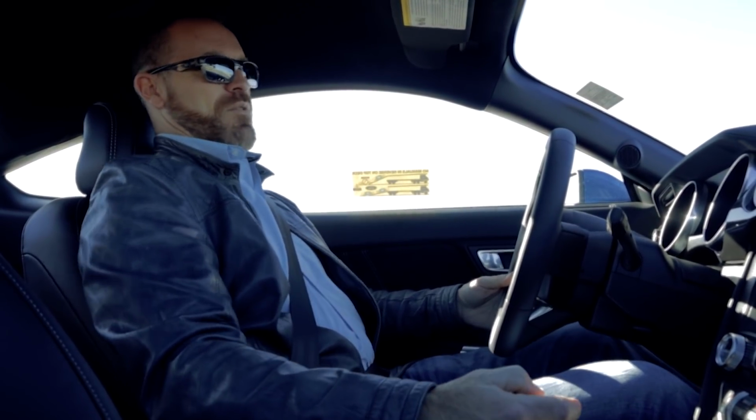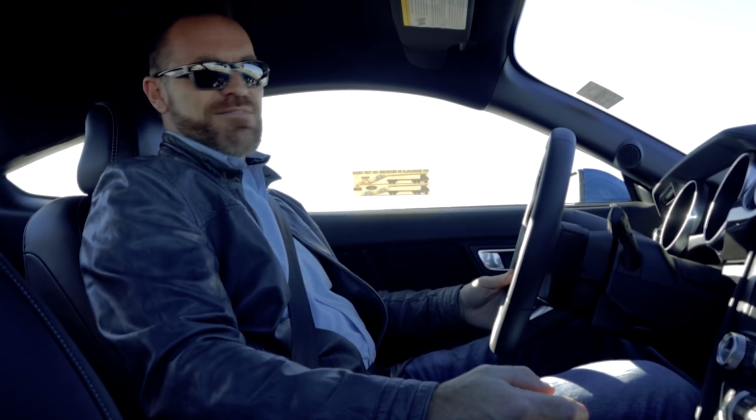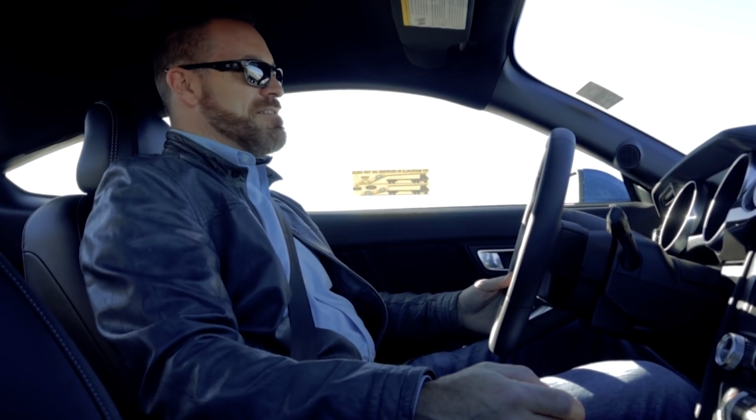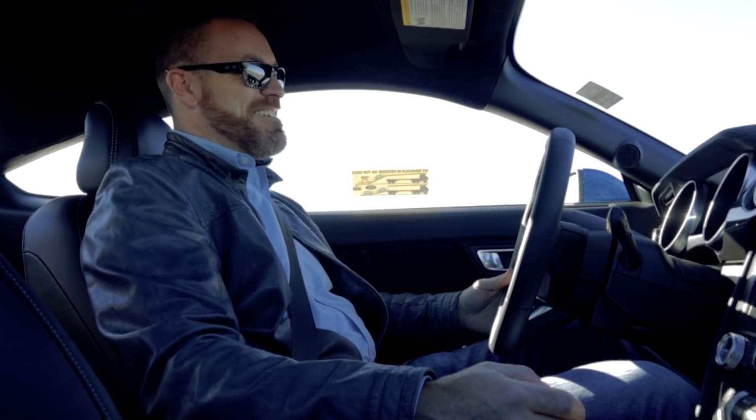I want to look forward to my wife and I going for a Sunday drive, maybe out towards the mountains, the Rocky Mountains, wherever you happen to live, and just enjoying the day. And there's no better way to enjoy it than in a Ford Mustang.